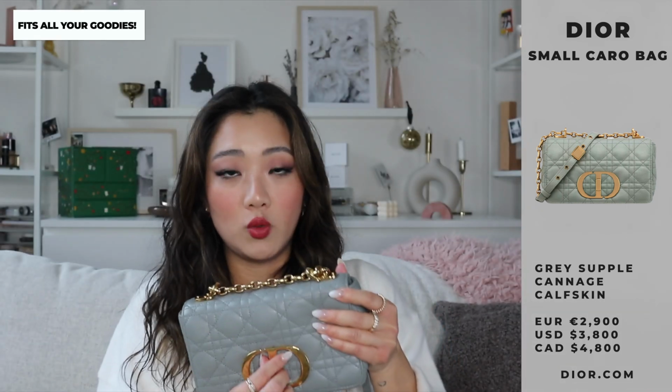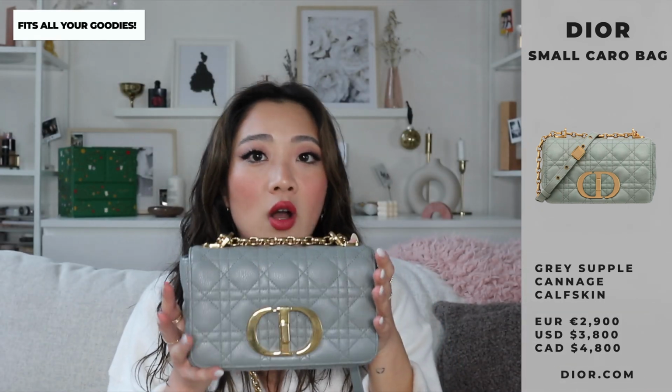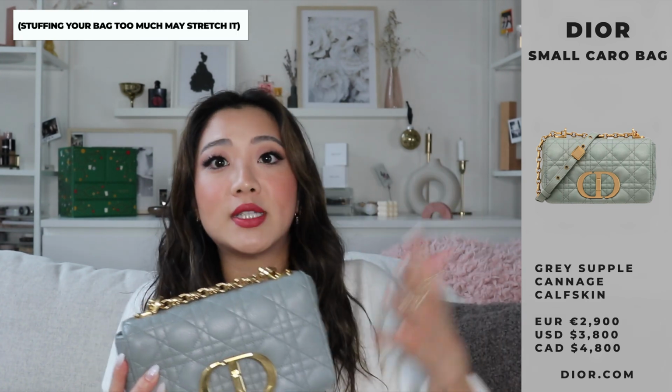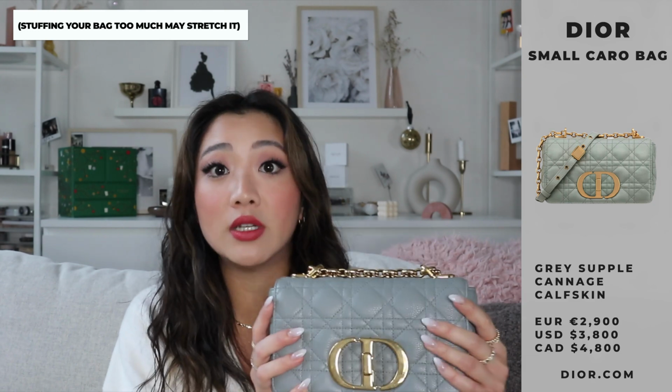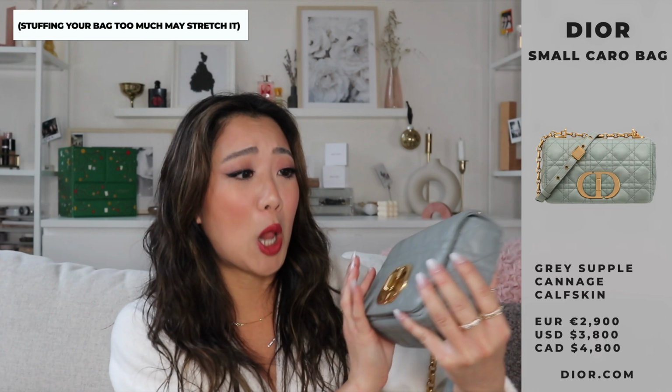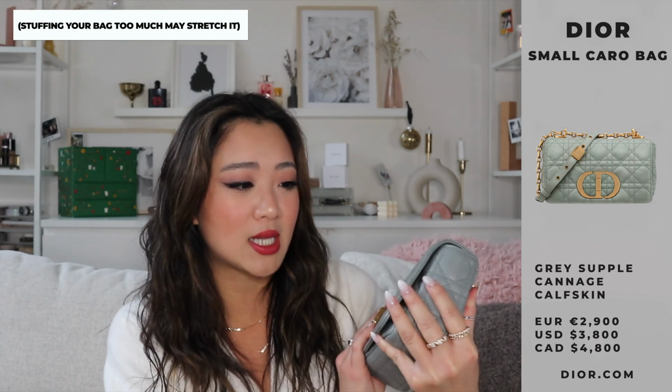Because it's very fluid, you can stuff the bag as much as you want to. I don't recommend it, but for whatever reason you do need to stuff your bag, it is definitely doable. I really, really surprisingly love how functional and just classic this looks. The second thing is that the leather to me is a little bit durable.